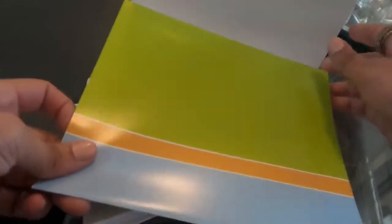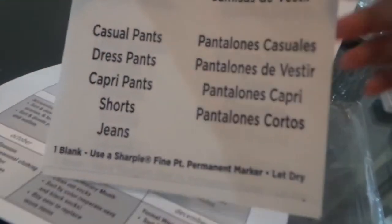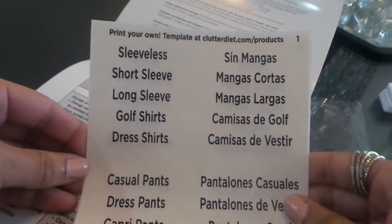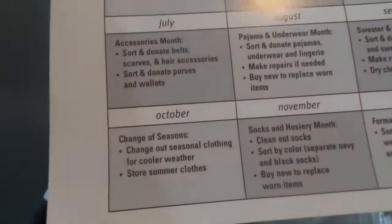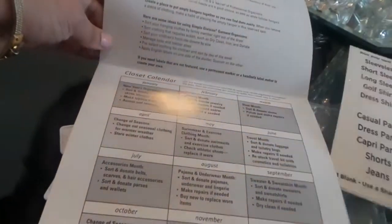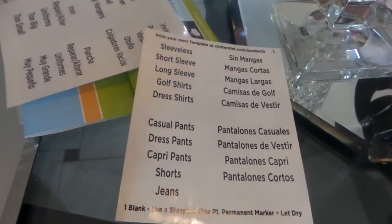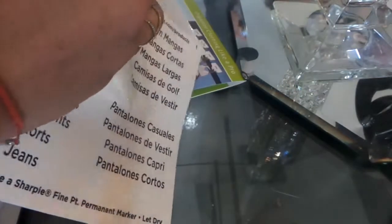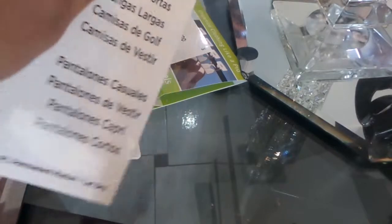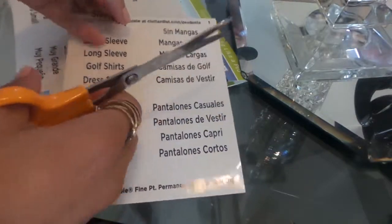What's so great about this little package is that it actually comes with tips for organizing your wardrobe, and it's pretty extensive. It comes with the labels as we discussed before. They come in English and they also come in Spanish, so that's great if you speak both languages or you're trying to learn some Spanish. It also comes with a closet calendar which depicts when you should organize certain sections of your closet, which month. So it's actually a really good investment. I'm going to start putting these labels on the dividers, and I'm going to show you how this actually works. So stay tuned and let's get it poppin'.